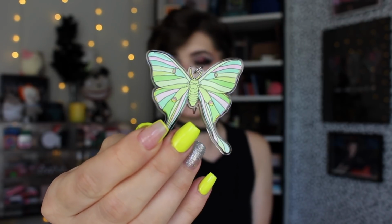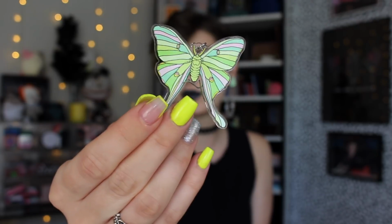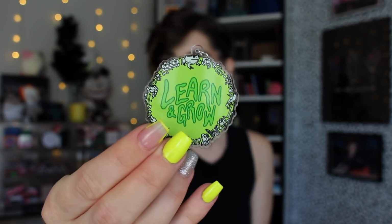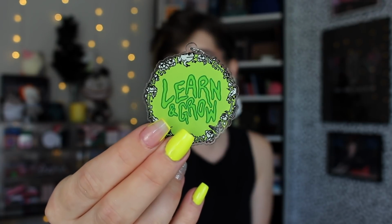This is so pretty. I don't know if it's a butterfly or a moth. I'm going to assume it's a butterfly. I feel like this was meant to be with the Flower Punk collection from Kaleidos. These colors are so pretty. And my last favorite that she just launched are these Learn and Grow ones, and they have these little roses and butterflies and the little frog all around the perimeter. These are so cute. Can you tell I'm into pink complexion products and chartreusey green eye makeup right now? It is what it is.